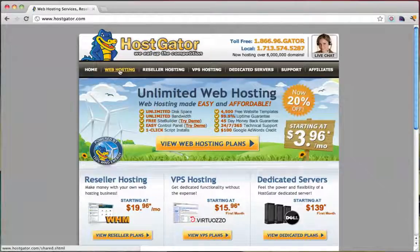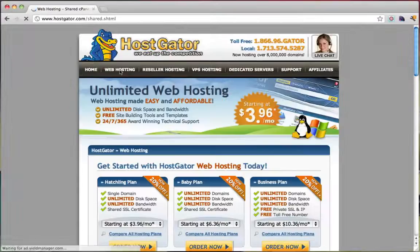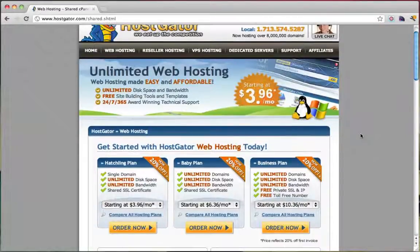After we do that, we can click on web hosting. And just one more thing, make sure that you're able to install WordPress through the hosting company. A lot of bad hosting companies don't allow you to install WordPress easily, so just some things to watch out for. Make sure you choose a great hosting company.